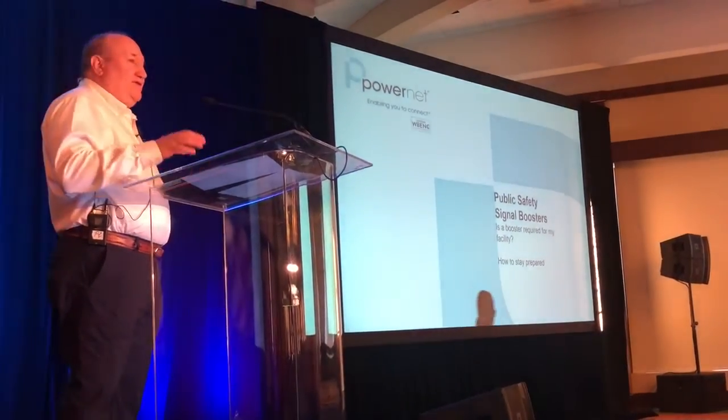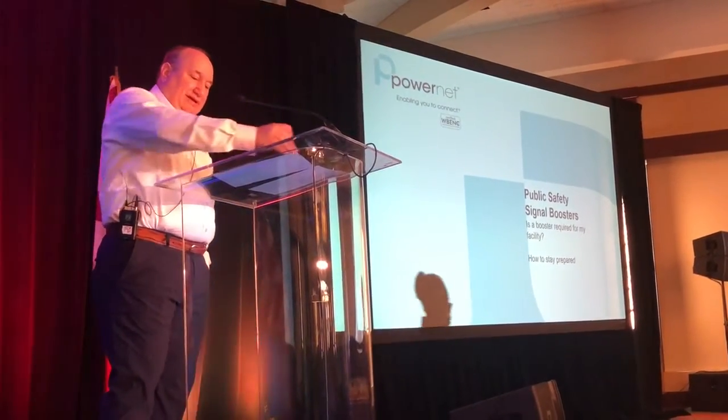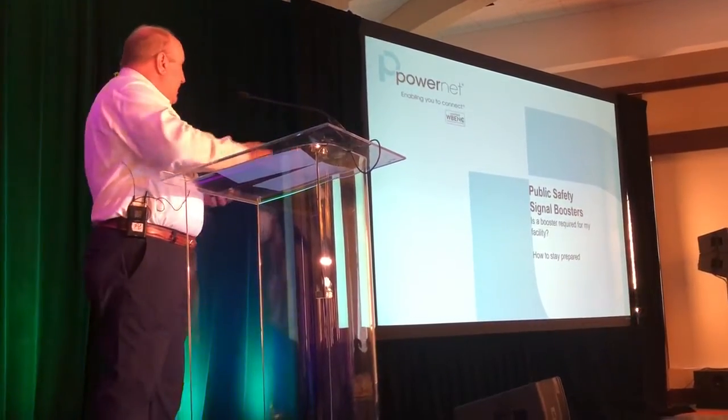For the public safety signal boosters, I want to define it so that when you leave today, you have an idea of what exactly it is, what it does in your facility, whether or not you need one, and how to determine if you need one. If you have more questions, you can see us at our booth and we can explain that a little bit further.